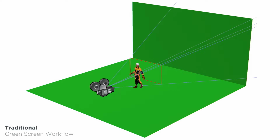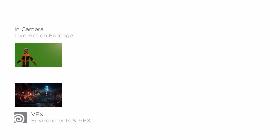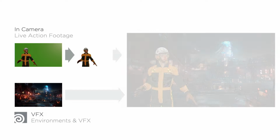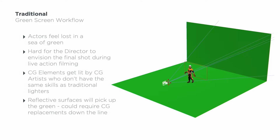So traditionally, in a computer graphics heavy project, the actors would be filmed against green screens. Looking through the camera, there's the actor set up against the green screen, and then that live action shot is put up against a VFX environment or a CG environment, and effects are either added in front or behind of that. And that are composited together to get the final result. So this methodology has worked for years. It does have some pros and some cons.